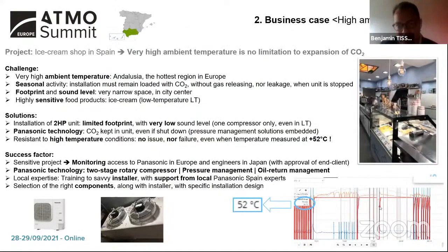This is the first business case I want to show you. If you remember, a couple of years ago, even during ATMO, we were talking about this so-called CO2 equator, saying that CO2 is a perfect refrigerant only for temperate regions. We believe it's not the case, and thanks to technology, it's not the case anymore. I just wanted to drop this extreme example with Andalusia, the southern part of Spain, the hottest region we can have. It's even hotter than in some African countries, by the way.